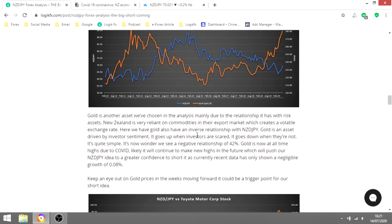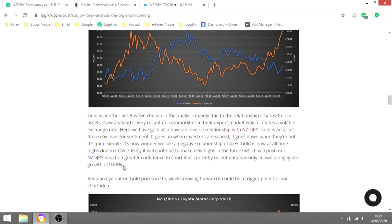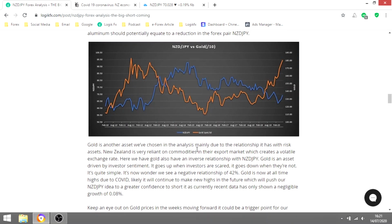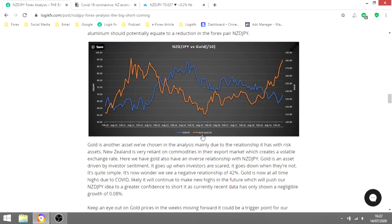And recent data has shown that gold has hit all-time highs right now. It's hit the price of 180, I believe, divided by 10, so about 1,800. And the recent data has only shown a 0.08% growth in the past month, which gives us a negligible score of 0. But it's definitely one to watch out for, because if we see gold prices increasing in the future, that gives us even more confidence in the idea.